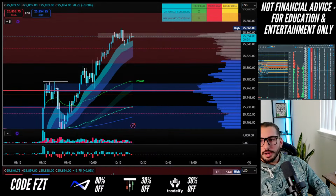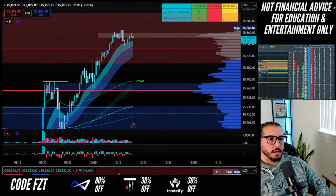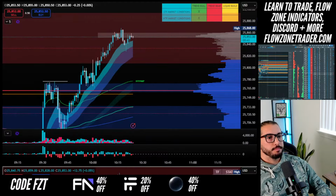Not seeing that acceleration up here. We've just had a higher high on Delta without seeing a higher high on the market. So I'm slightly concerned that there's a passive seller now starting to absorb here for you guys who are long. You want to see this market break out, and it's got to do it soon.